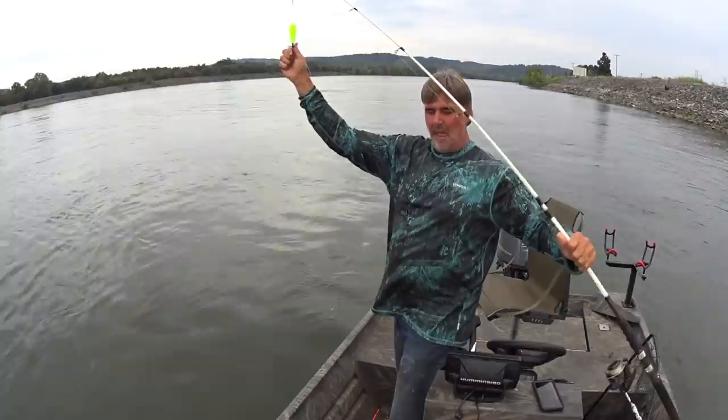A popper float, very popular in saltwater fishing initially. What the popper does is it splashes the water and it looks like fish feeding on bait fish. It entices a bite. Sometimes when they won't hit nothing else, they will hit a popper float. I'll give you a demonstration.